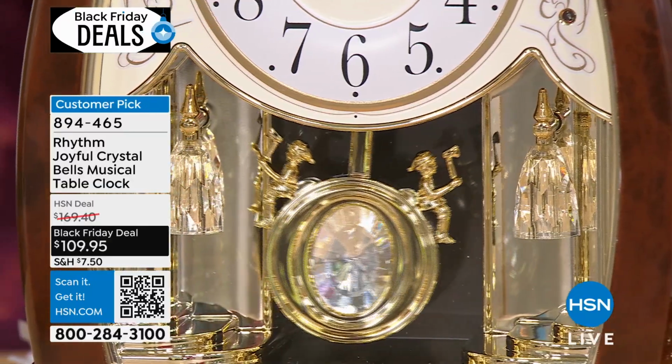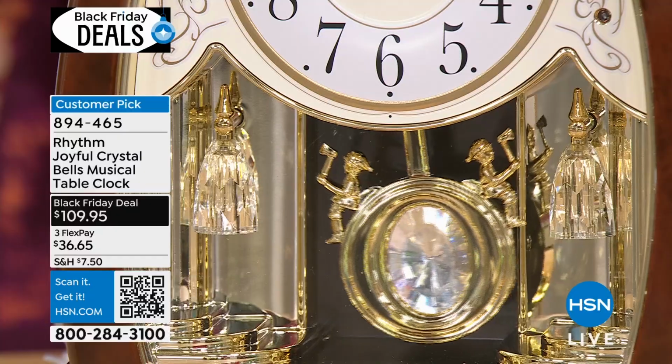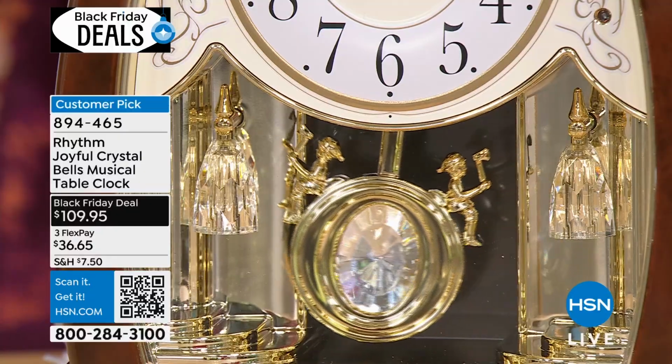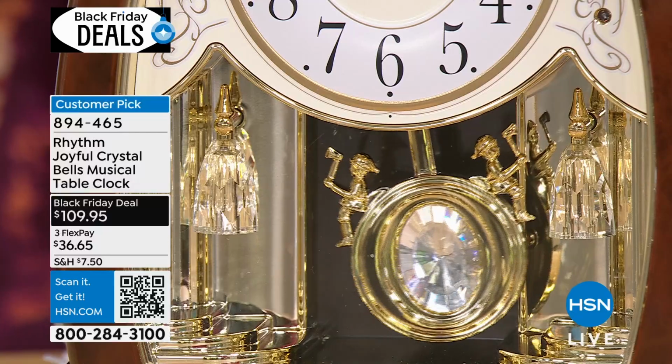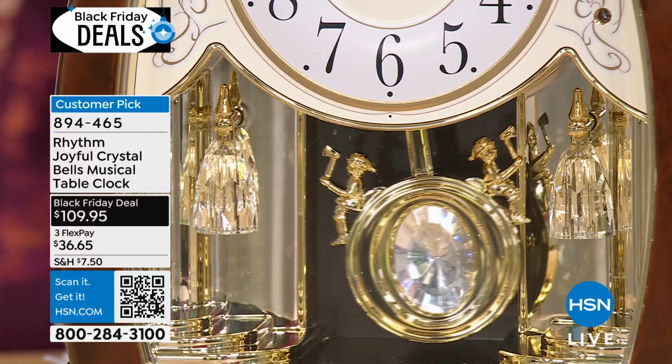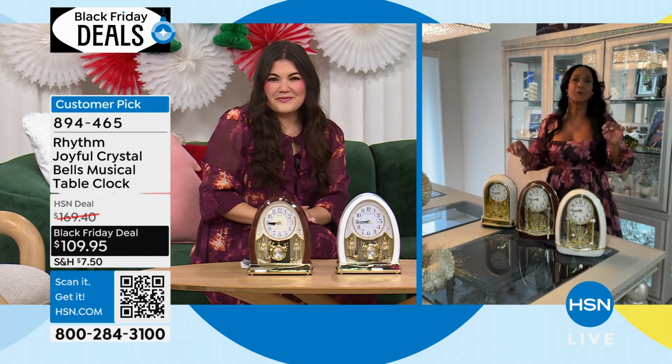Oh my gosh, I could have gone to my daughter's bedroom. I forgot she has a beautiful gold Rhythm clock on her desk. Sweetie, oh, my husband can't go and get it because he's behind the camera. He's my director. I don't have a monitor. He's telling me what's going on.